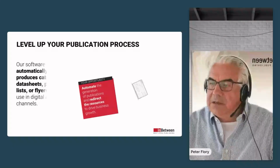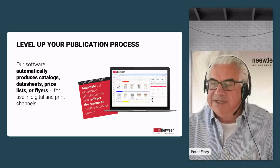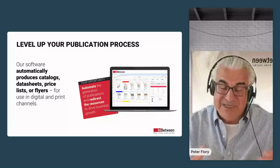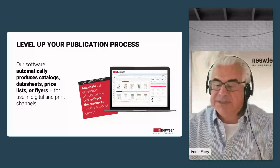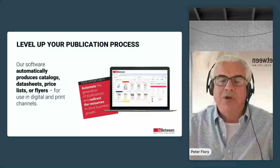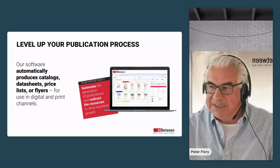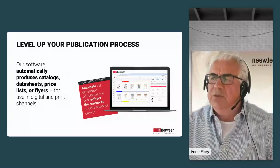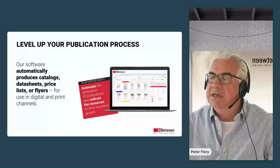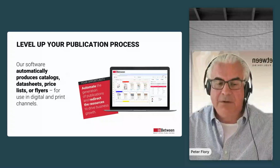So what we offer is to automate the production of catalogs, data sheets, price lists, and so on, not just for printed versions, printed in terms of paper, but also for digital versions. So we can produce highly interactive PDFs or highly interactive flipbook-like approaches integrated into the website of our customers. So at the end of the day, we automate, we digitize that whole process. We make everything much easier, less effort, less costs, so you can redirect your resources to drive business growth.